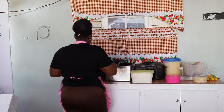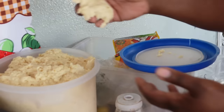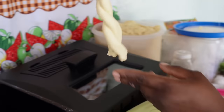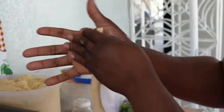That's some bami right there soaking in some coconut milk. You know we have to have a little nutmeg in there, spices life. Nice. All right, so we're going to make some festivals right now. Pretty tough.